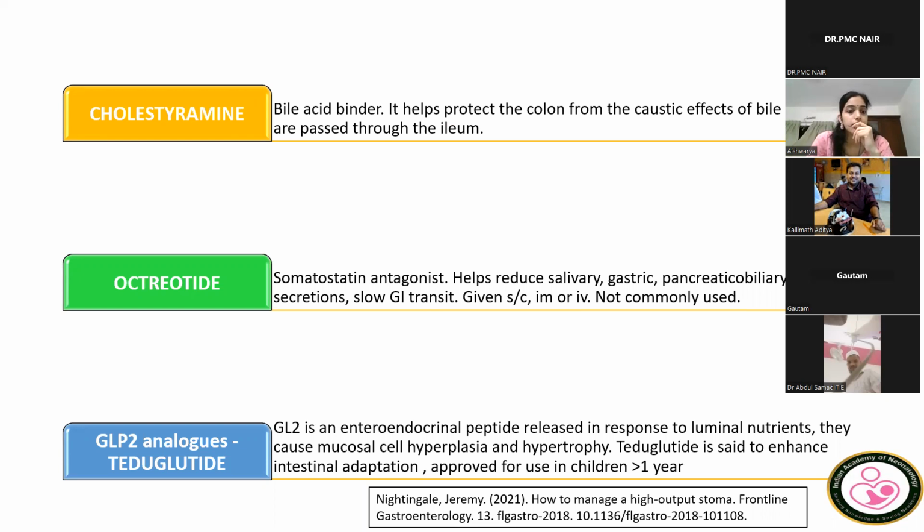GLP-2 analogs like teduglutide. That is an endocrine peptide which is released in response to luminal nutrients. They will cause mucosal cell hyperplasia and hypertrophy. It is said to enhance intestinal adaptation, and it has been approved for use in children more than 1 year old only.